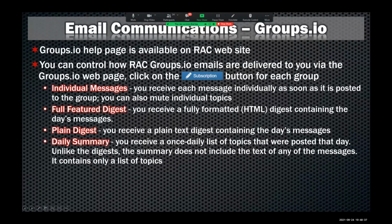And then the other one is a daily summary. All you get are the subject lines that were posted that day. So unlike the digest, this summary does not include the actual messages. It only contains the list of topics and a hyperlink that will take you to the groups.io page, where you can see the actual full conversation.